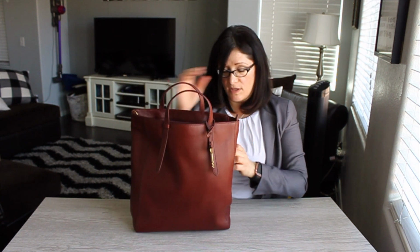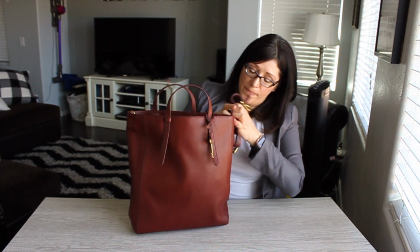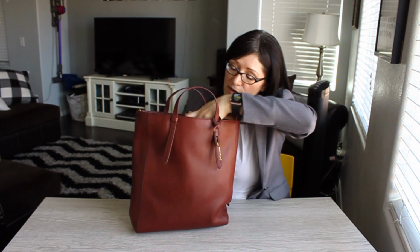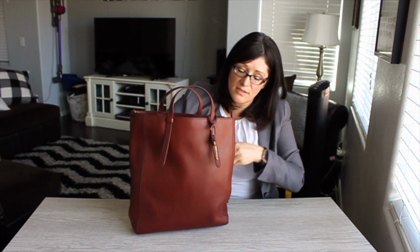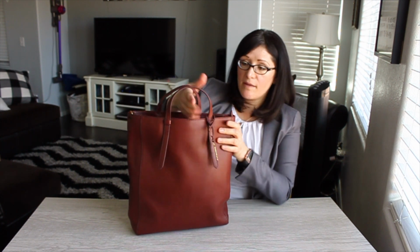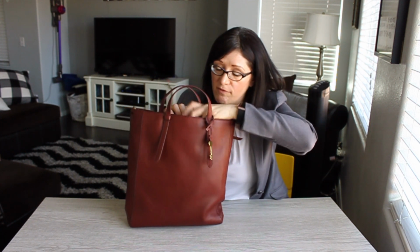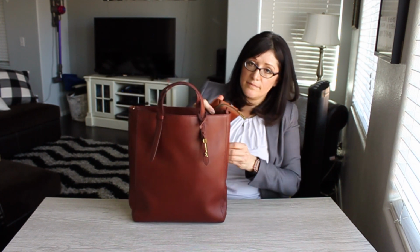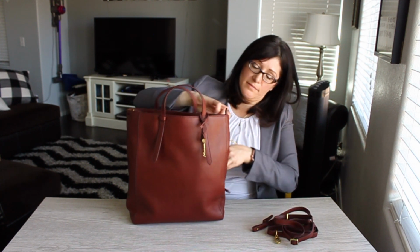If I really wanted to, if I needed to access my wallet, I could put my wallet right there on the top if I wanted. I don't know if I would do that. I get nervous with my bag. Maybe if I was holding the bag like this, but I would get nervous at my wallet being right on the top if I had to zip it. But here you have the Camilla in the Henna large backpack.